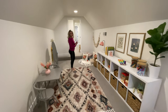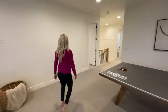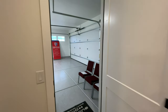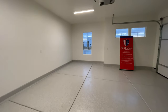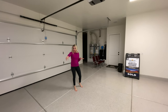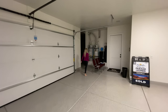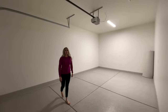Three-car garage. Nice epoxy floor. They've got a beautiful sparkle in them. I love that. So we've got the two bays right here. We've got plenty of room for some shelves and storage right behind you. Gives you some perspective of how big it is. And there's speakers throughout too.